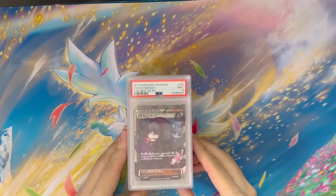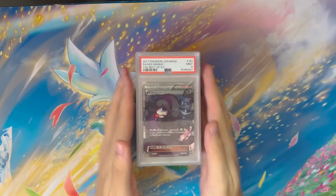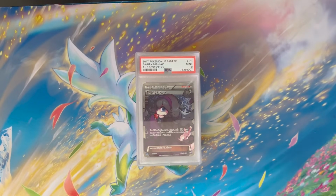Now, the first card here is a pretty big one. It's the Hex Maniac Full Art from Best of XY. Looking at it right away, Mint 9, pretty solid grade. When you send off cards, a 9 to a 10 is a pretty respectable grade. Obviously, 10 is you're kind of high rolling. That's what you want to hit. That's the ideal grade for one of these newer Japanese cards, new back cards. And obviously, there is a huge price difference between the 9 and the 10.